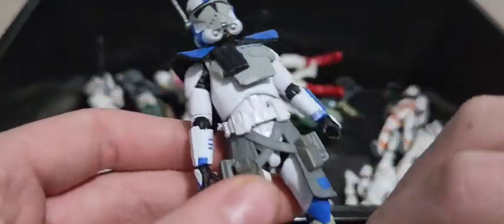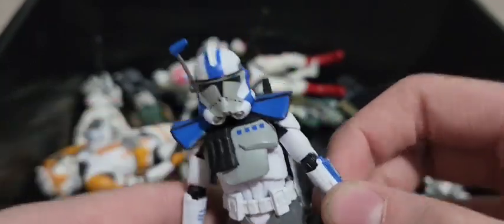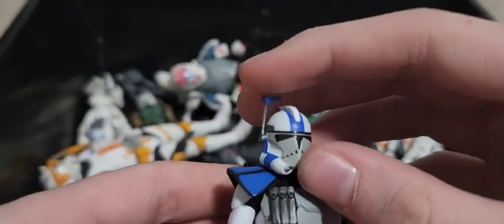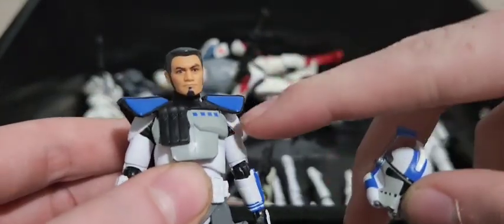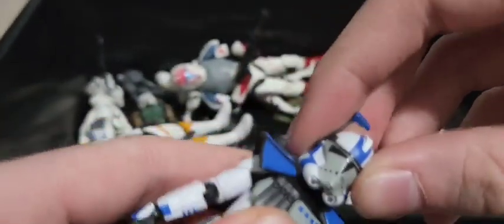Moving on to another, basically the same guy, just repainted, Havoc. This is one of the only clone troopers I have gotten at a Walmart. I was so happy when I got this guy, and literally everyone I know got it. And now they're all gone, so you can't get a Havoc at Walmart, at least where I live. Also has the Tamora head sculpt, but they gave him a really good goatee and awesome sideburns. So pretty cool.